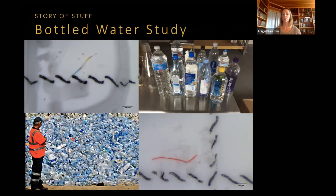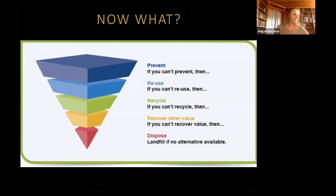At the same time, a larger international study was being conducted with over 250 different brands researched in 9 different countries. And they also found microplastics in 93% of the bottled water with an average of 10 pieces of plastic per liter. And one brand contained over 10,000 pieces. So bottled water contains about 22 times more plastic than tap water. Another reason not to buy bottled water. So I'm throwing a lot of kind of depressing information at you.